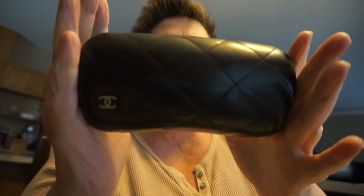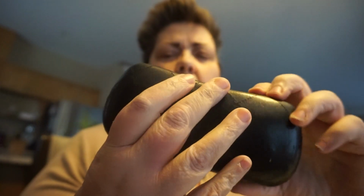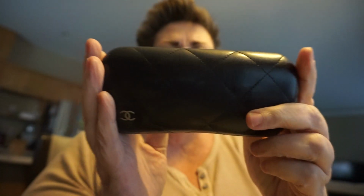All right, that's just the bubble wrap, no alarm. All right, so this has a CC on it, came in a case, which was nice. Pretty heavy case. These are my first Chanel, so let's take a look and see what I got. All right. So it comes in that. That's what the case looks like. Hard case.